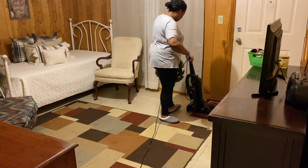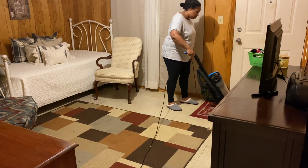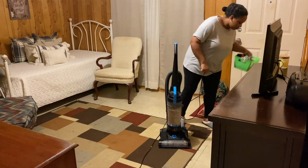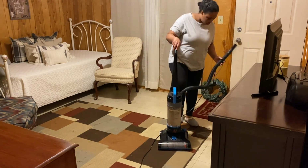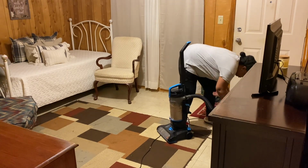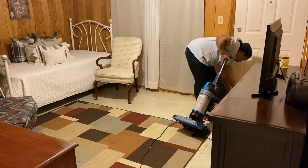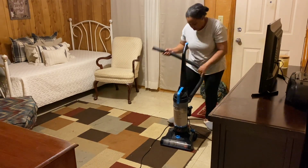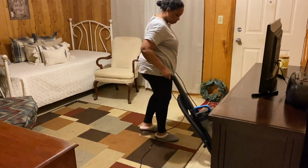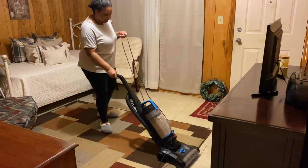So we've been using this storage container here. I don't like the way that it looks because it makes the living room look a little junky. I wanted to get one of those shoe racks from Walmart or Amazon, but I would have to get a larger one, and I know that it's going to prevent me from opening the front door all the way, so I don't think that's going to work for us. I'm just going to have to figure out some other way to deal with it. So yeah.